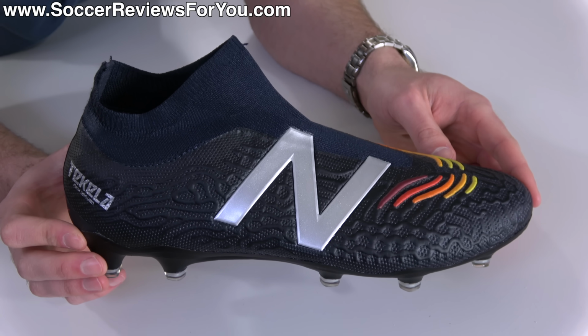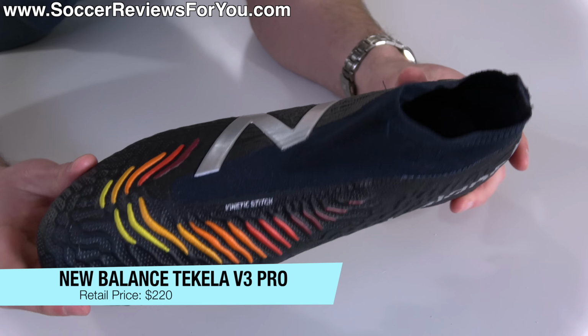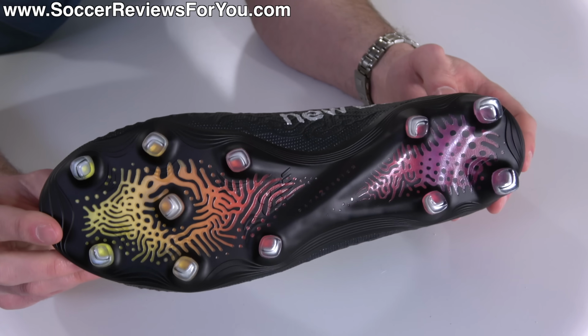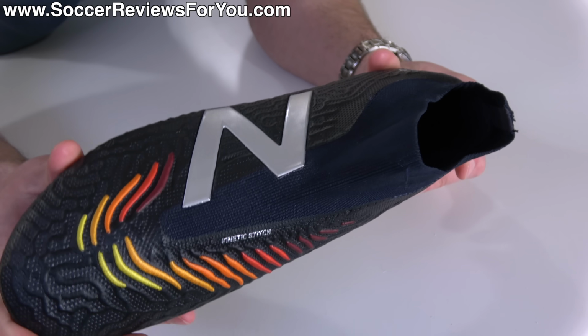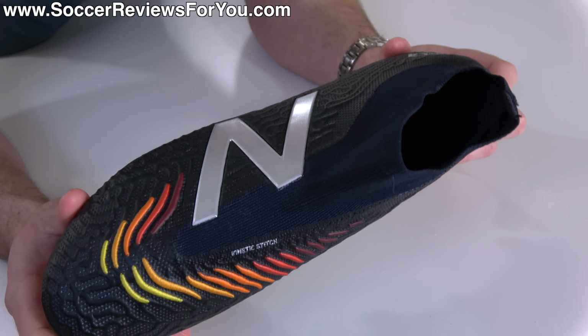The Tekela V3 Pro is the laceless control boot offering from the New Balance brand that is a cop-out in the laceless category in every possible way. This knitted upper feels hard and rigid and just not premium at all. The laceless system is about as poor as it gets and is 5 years behind what Adi is currently up to.